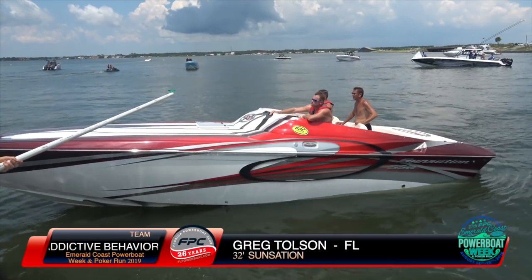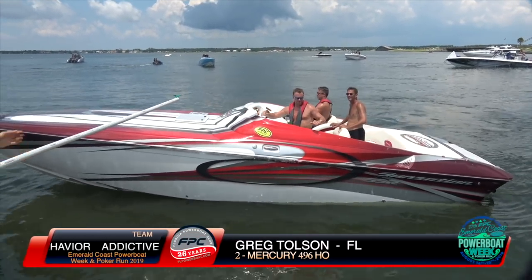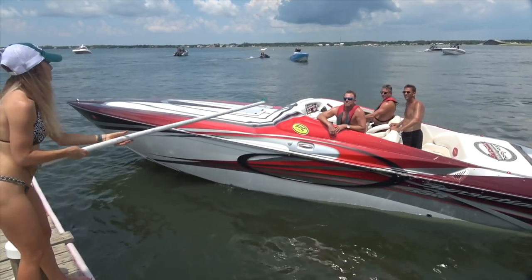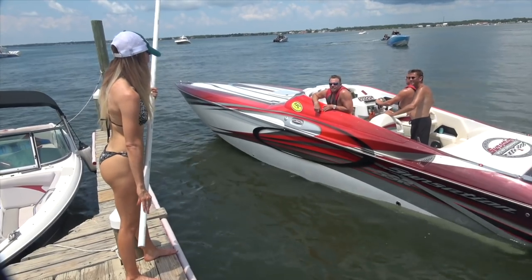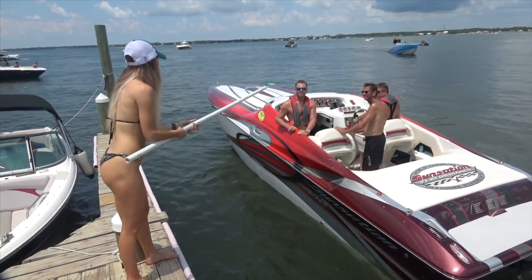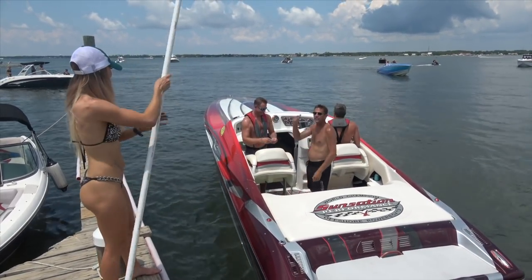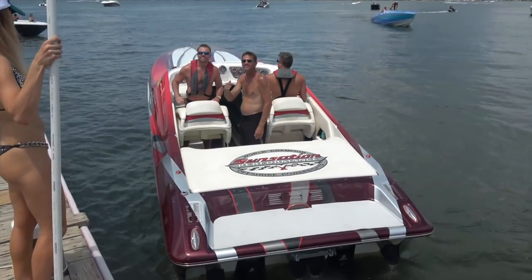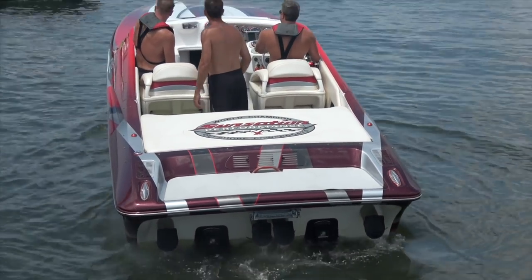Now, for those of you who are keeping count of what manufacturers are best represented here, Greg Tolson is one of 8 Sensations registered for the run. And out of those 8, there are only 2 that are performance boats with a sport deck like this. His being, of course, the 32 with a pair of Mercury 496 HOs, a great running boat that he's had in the club for about 5 or 6 years now. The other performance V-bottom's a 43, and that's up against 6 Sensation center consoles here today.